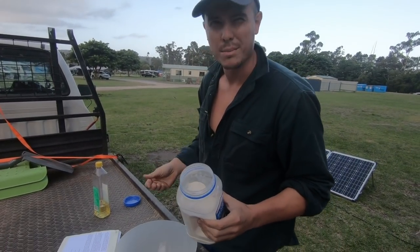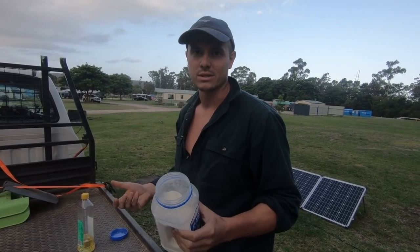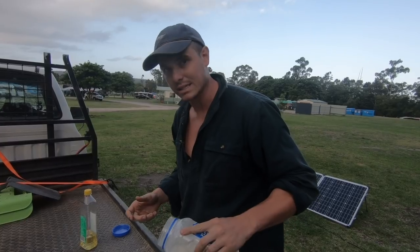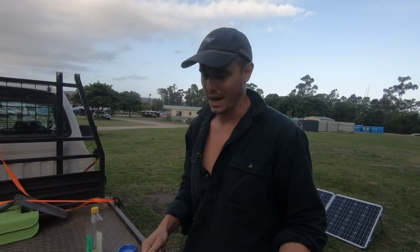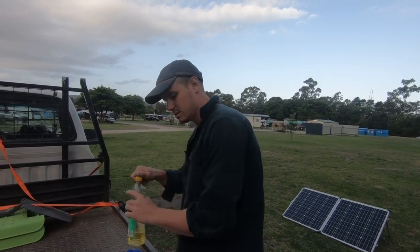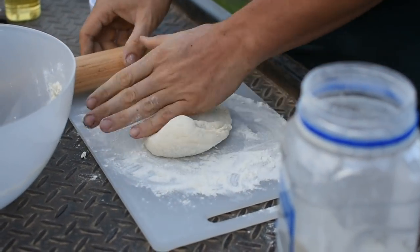I feel people when they go camping, they eat like crap. I don't know if they feel like they have to or something, but put a little bit of effort in, you've got the time, it's pretty easy kind of stuff. Anyways, you'll see. Roti's super easy: water, flour, a tiny bit of vegetable oil just to hold it together. You mix that up, and then you just gotta knead that into a little ball of dough.